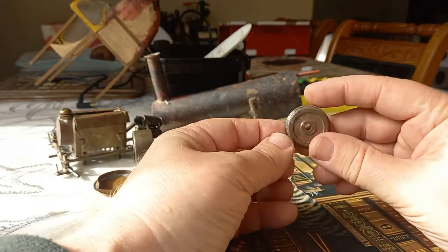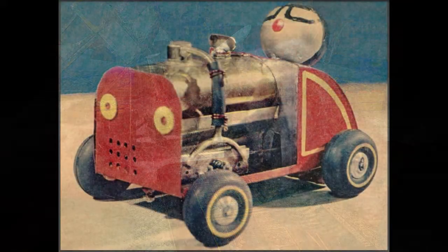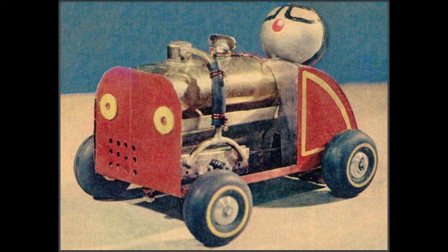Borrowed someone's lathe, made five of these wheels. When a father makes an engine for a son, I think it's a beautiful example of passing on our modelling hobby.